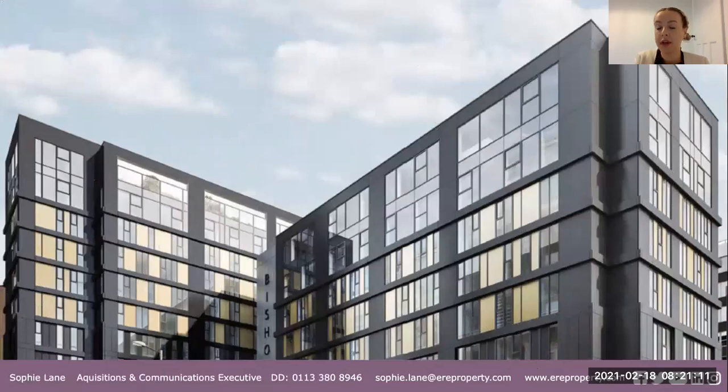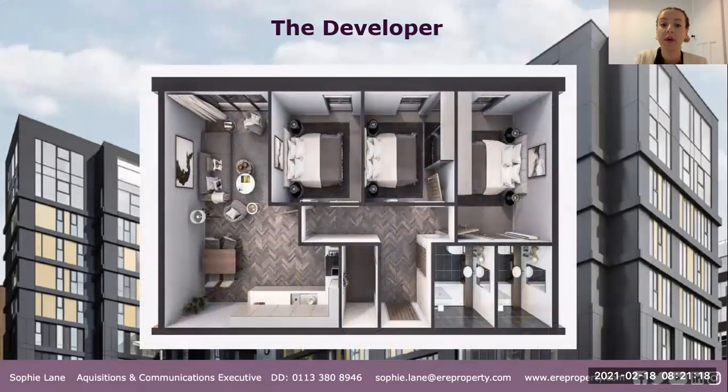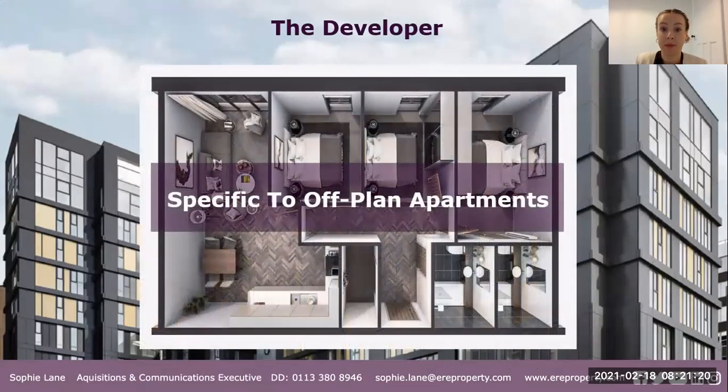So now you've done the numbers and the numbers stack up okay, you want to be looking at the developer. This is specific to off-plan apartments, so apartments that aren't already built yet. You want to know who is the developer that is building your development. What's their previous experience? Can you have a look at their track record? Do they have a schedule of works for the build so you can see whether it is progressing nicely? And is it funded or partly funded?